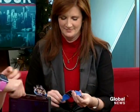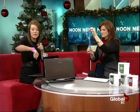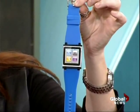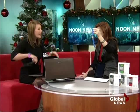This is actually the new iPod Nano. You just slide your iPod Nano into the little slot. The new iPod Nano is going for about $159. It's got some cool new features like favorites. But what's cool is when you buy this at Best Buy right now, these straps that are normally $30 a piece are only $10 when you buy the Nano. So it's a really good deal.